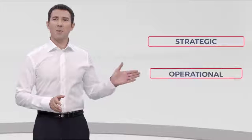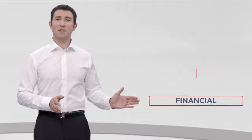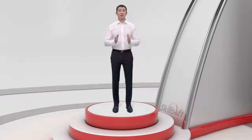Tom might need more information before making a final call on Lauren's app. But by focusing on the strategic, operational, and financial benefits of her idea, she's certainly put her project on the right track. By knowing how to communicate about issues in these key areas, you can increase your personal power at work too.